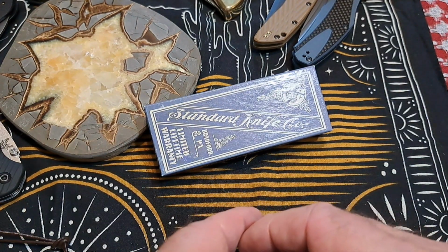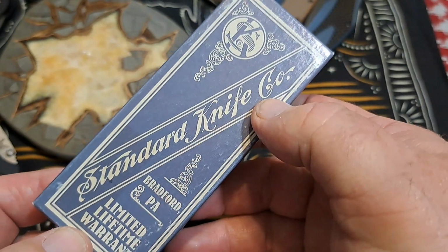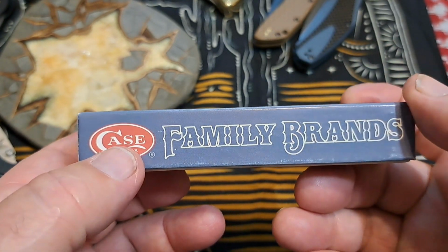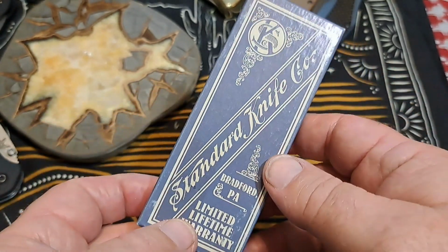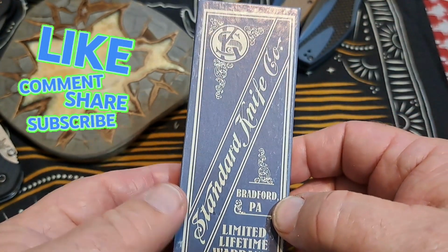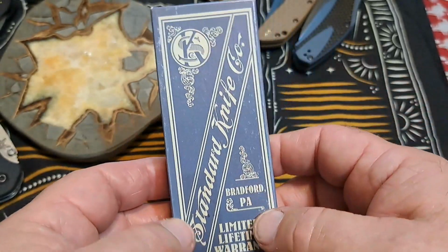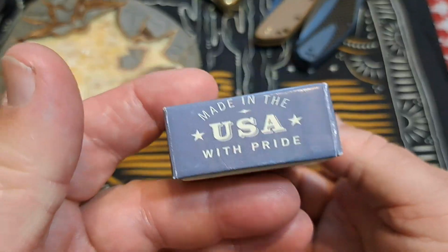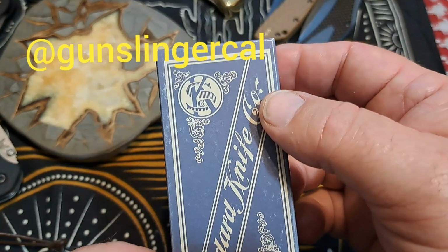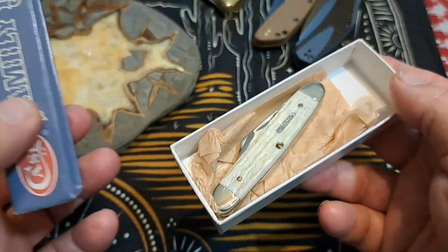So anyhow, bringing this knife to you today. Pretty cool knife. I don't know a lot about it. As you can see, it says Standard Knife Company, Bradford, PA. I didn't see this on eBay when I was looking at this knife, and so I didn't know it was a Case. But the model number on the knife is a Case model number, so I figured it was a Case. But I don't know anything about these offerings, family brands that Case had. This knife is dated 2009. So Gunslinger Cal, if you know anything about these, I'd love to hear about them, either in an email or in the comments, or any of you other guys who know about these knives.